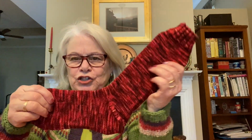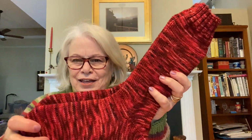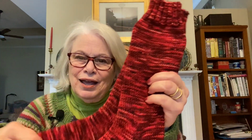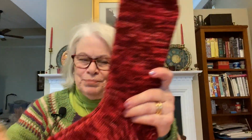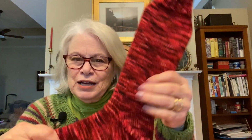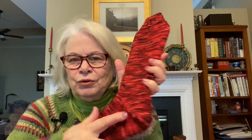All right, my next finished object is a pair of socks. I don't know the yarn because I've been working on these socks for months, probably way before Christmas. And I think the yarn is Miss Babs, but I'm not totally sure. What I did, this is just a plain vanilla sock, top down, and with an afterthought heel.